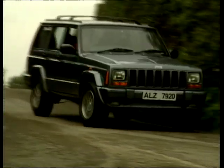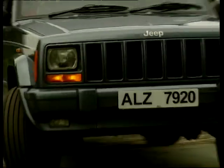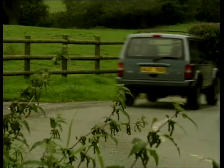There's not too much body roll going around corners, although the steering is a bit too light for my liking, to be honest. It tends to wander when you're going in a straight line and you're always having to correct it slightly. It's worth looking out for one or two of these special edition models from the Cherokee range.